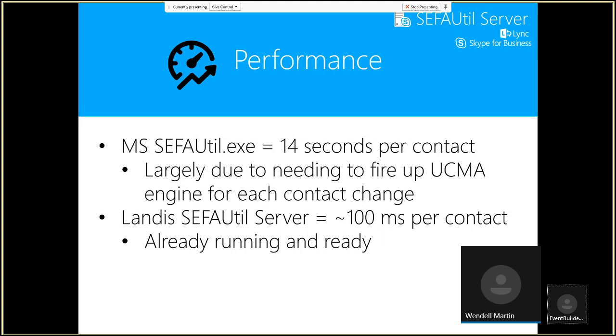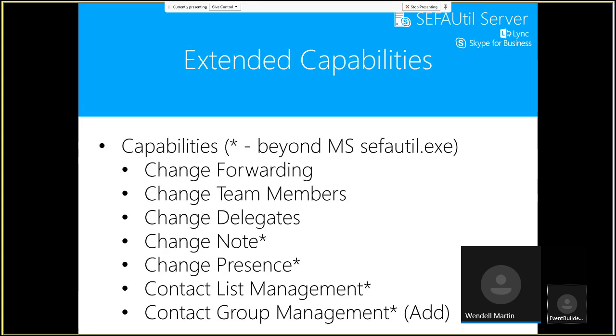With SEFAUtilServer, close to 100 milliseconds per contact, so it can just buzz through a whole bunch of changes in a short time. A lot of reasons. One, it's a server, it's a service that's running, and one of the key differences there is SEFAUtilServer is always running and can just go through all the contacts, where SEFAUtilEXE would have to start up, make one change, shut down. Start up, make one change, shut down. So it would be just a clunky way to do it. So the performance is a key benefit of it as well.